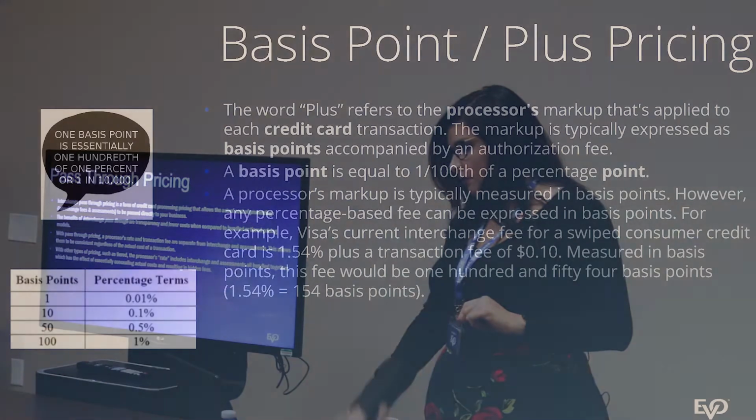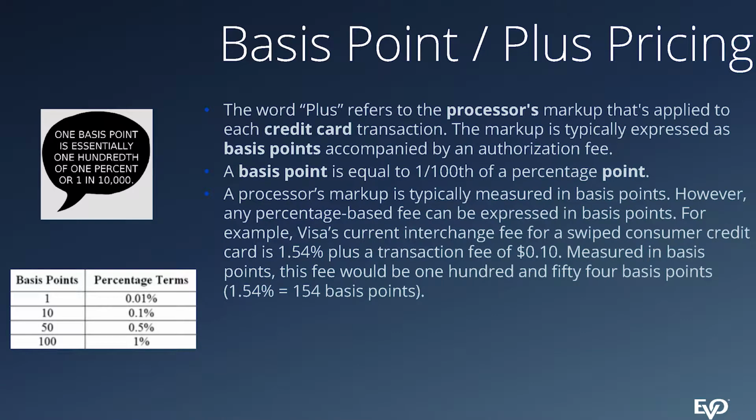Okay, basis points plus pricing. So Ty, you probably know what a basis point is. A little bit. Okay, all right. The word plus refers to the processor's markup that's applied to each credit card transaction. The markup is typically expressed as a basis point accompanied by an authorization fee. So a basis point is equal to 1/100th of a percentage point, and the processor's markup is typically measured in basis points. Any percentage based fee can be expressed in basis points.